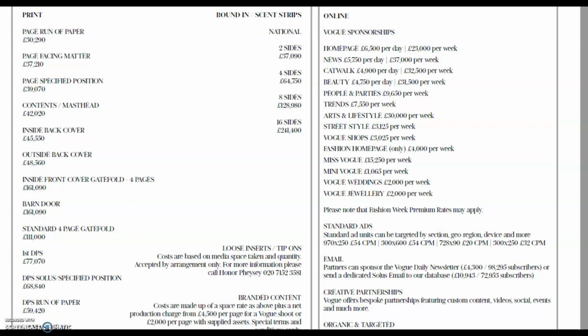If you want to be at the beginning of the magazine, around the table of contents, opposite the masthead, the price goes up. Inside back cover, price goes up. Outside back cover, price goes up. Inside front cover gatefold, which is 4 pages, that's the big money. A barn door is when you have an ad, you open the ad, and there are 2 folding pages facing you, and you can fold each of them back, have this wonderful spread out 4-page ad. There's the price of that. And there you go with different things.